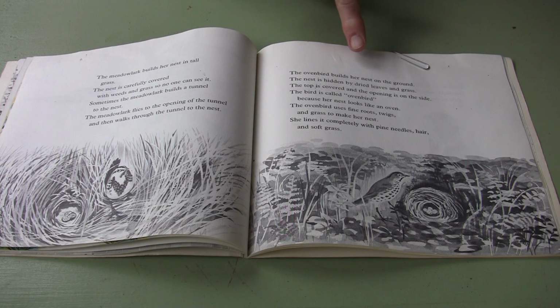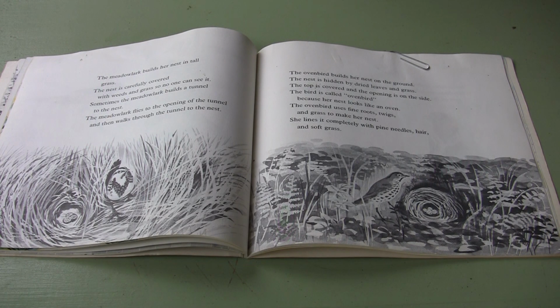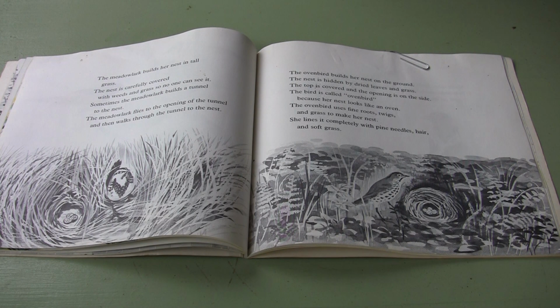Now onto this side. The ovenbird builds her nest on the ground. The nest is hidden by dried leaves and grass. The top is covered and the opening is on the side. The bird is called ovenbird because her nest looks like an oven. The ovenbird uses fine roots, twigs, and grass to make her nest. She lines it completely with pine needles, hair, and soft grass.